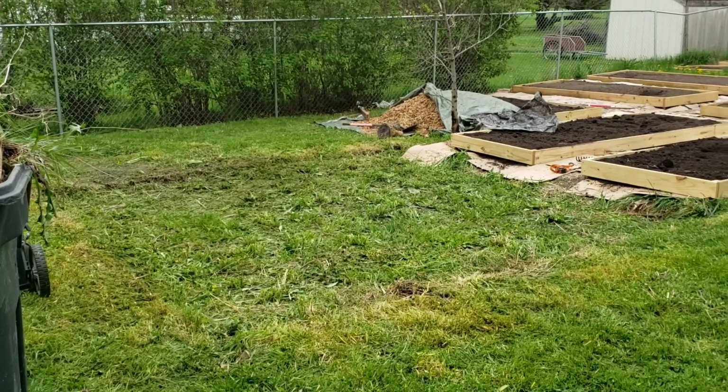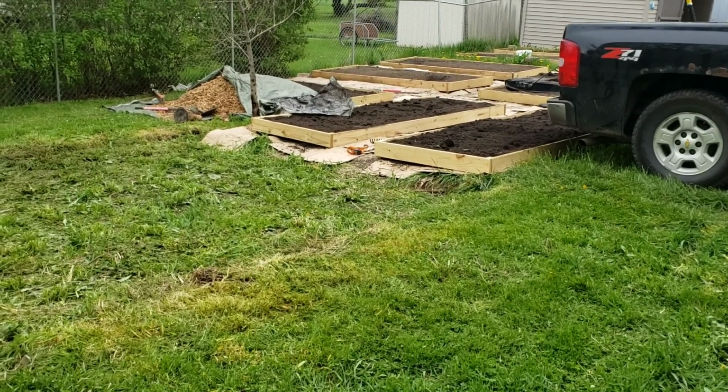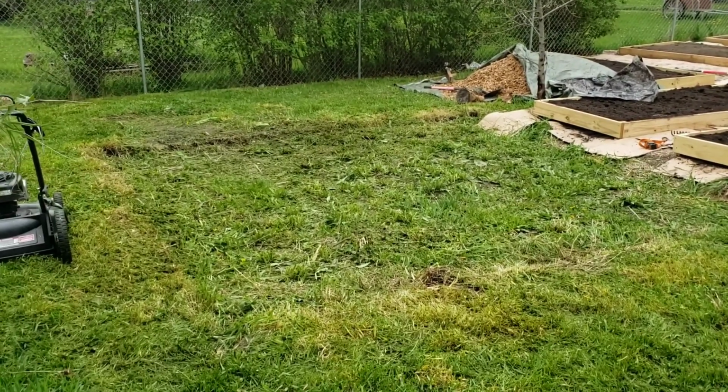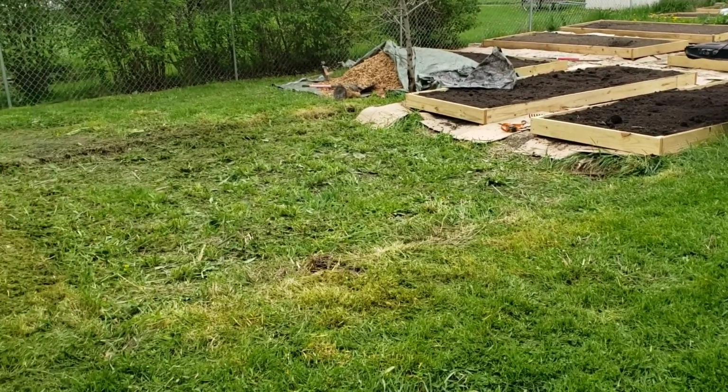Well guys, we got that old garden bed all cleaned up. Got all the posts pulled. Now it's ready to add the new garden beds to it. So that's what we're going to be doing next.